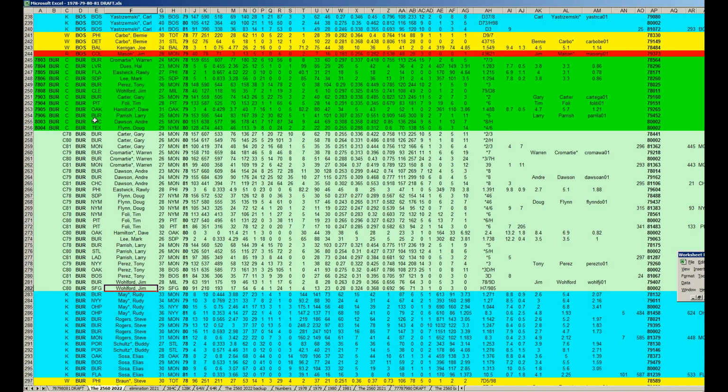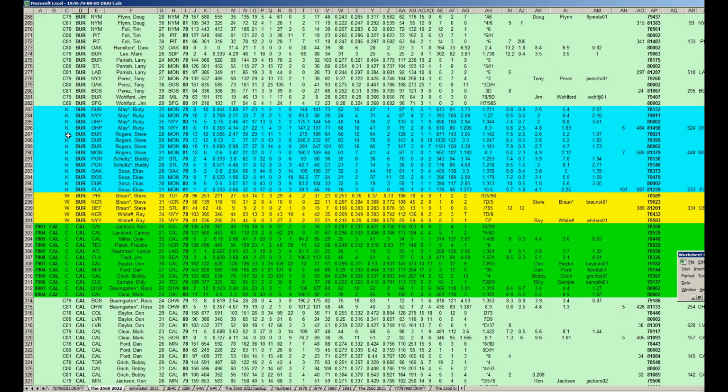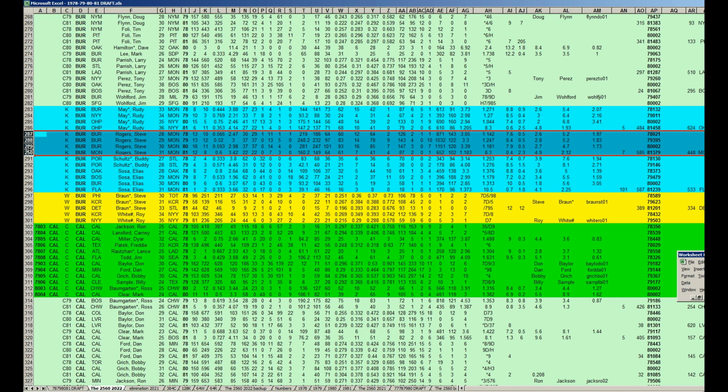Here we go. So then you have your 4 guys you want to keep, and these are usually the first things, the most important things. You have to have good keepers, and sometimes they're foundational pieces, players who it's obvious they should be the first player chosen. And in this case, the only foundational guy I see is Steve Rogers. Steve Rogers, lifetime Expo, and an important part of the Expo history.